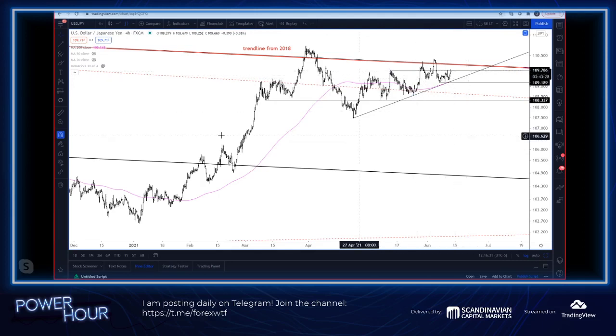And I will leave it at that. It's okay sometimes to say, I don't know. At this point, I just don't know. There are other yen crosses that we'll look at in a second, which do actually look like they are finally starting to break down. All right, let's go to Aussie.